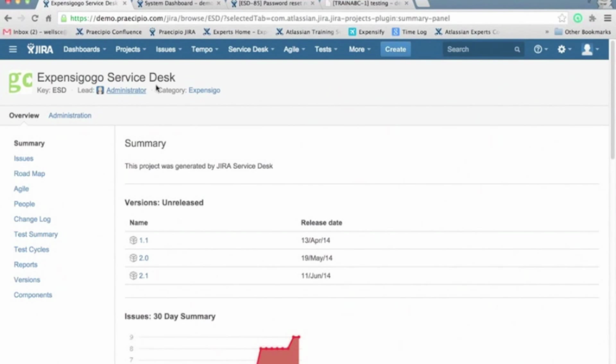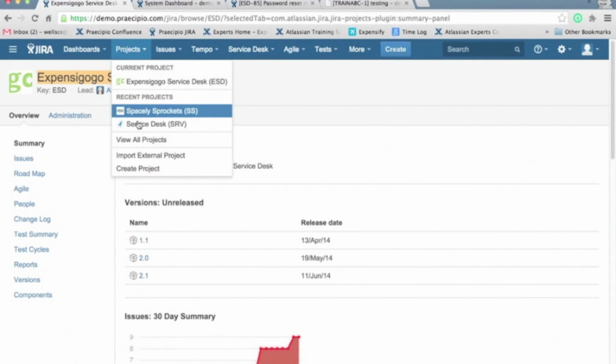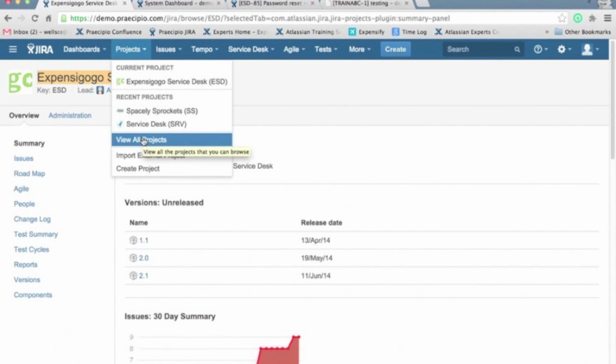I'd also like to review the projects with you. This is a really important aspect of JIRA. When you log in and you've been given certain access to work on and view certain issues, those are categorized by project. So when we go browse a specific project, we can select it from our project dropdown, or we could go and view all projects.